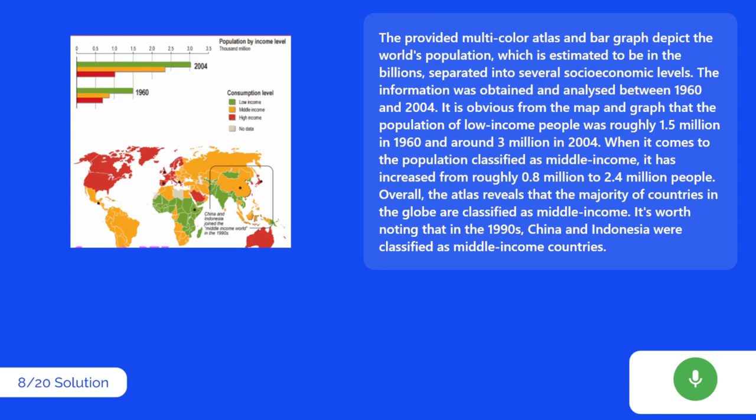When it comes to the population classified as middle income, it has increased from roughly 0.8 million to 2.4 million people. Overall, the atlas reveals that the majority of countries in the globe are classified as middle income. It's worth noting that in the 1990s, China and Indonesia were classified as middle income countries.